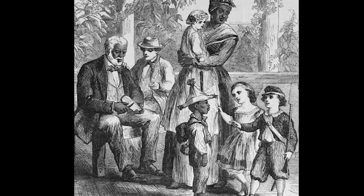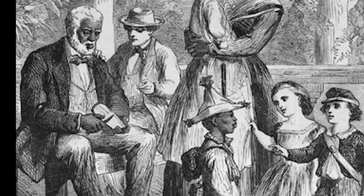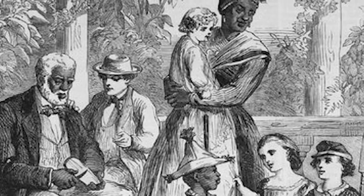A small percentage of rural slaves also served as the house staff in the plantation home. While housework was not as physically demanding as field work, house servants in both urban and rural South Carolina worked grueling hours.